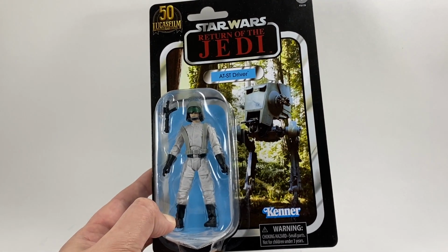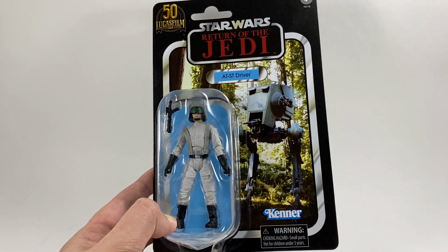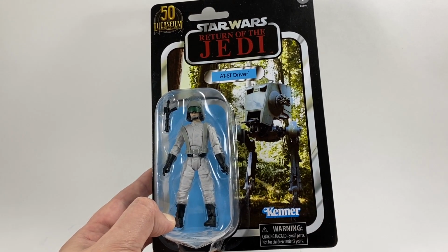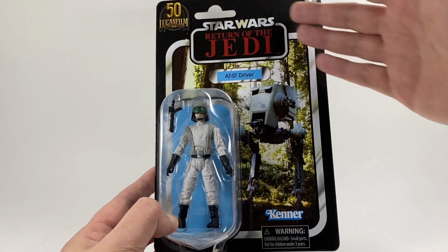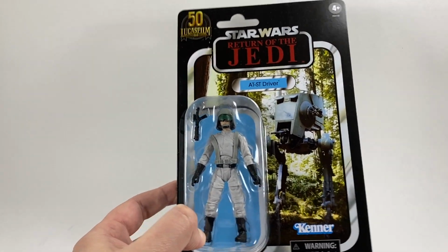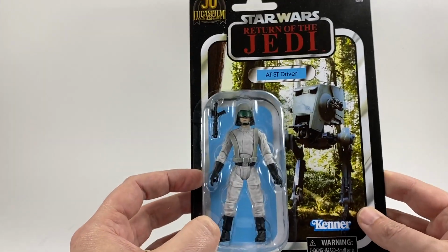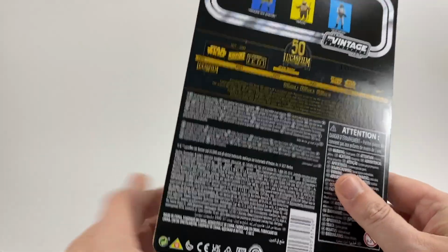And I love that shot in Endor Forest there with the AT-ST or Scout Walker, whatever you want to call it. You've got the Kenner logo at the bottom there, of course, the Return of the Jedi racetrack design. Less said about that, as I mentioned, the better. But there he is in his bubble, looking pretty cool.